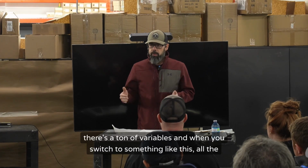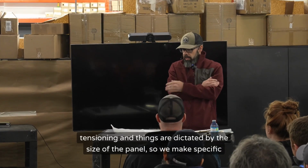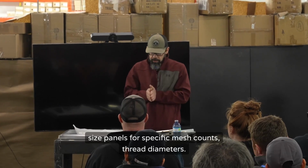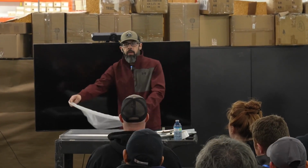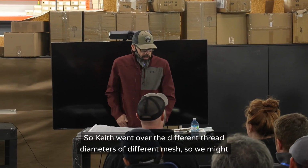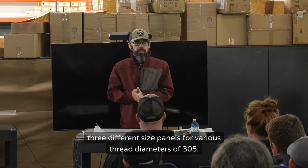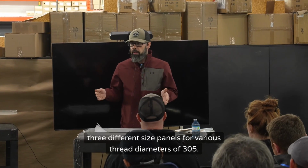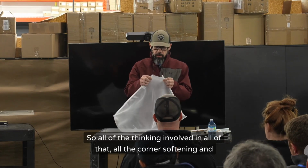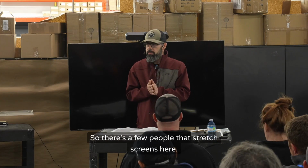There's a ton of variables, and when you switch to something like this, all the tensioning and things are dictated by the size of the panel. So we make specific size panels for specific mesh counts and thread diameters. Keith went over the different thread diameters of different mesh. We might make 3 different size panels for various thread diameters of 305. All the thinking involved in all of that, all the corner softening and everything, we handle all of that for you.